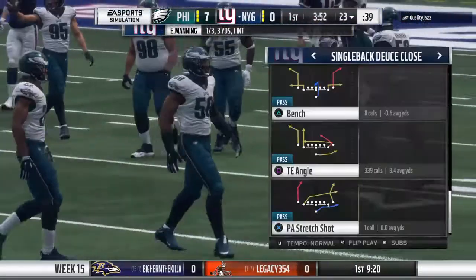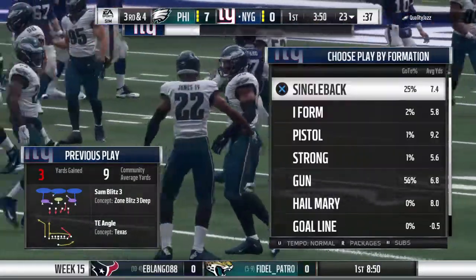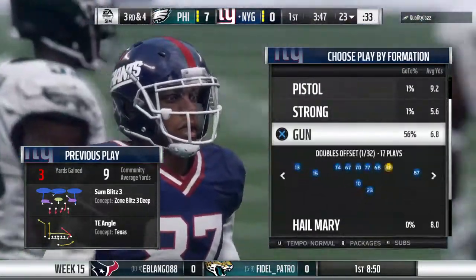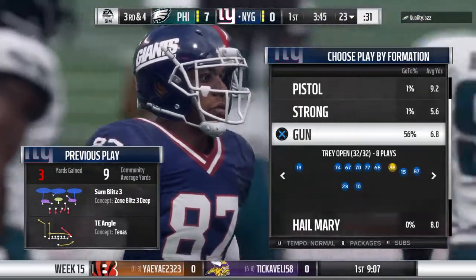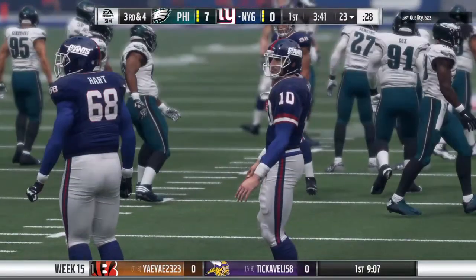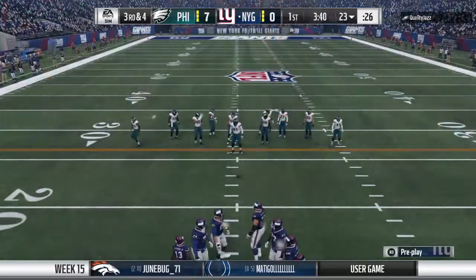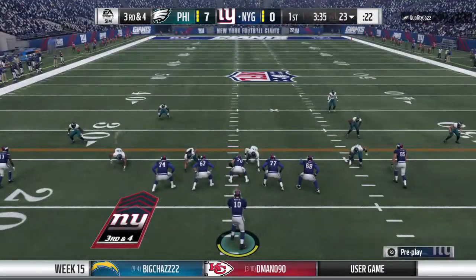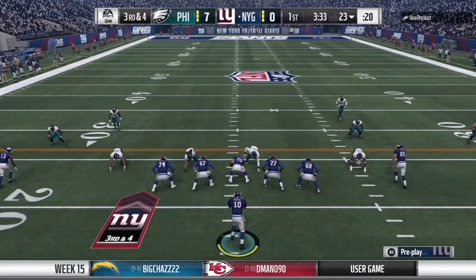Looking left side, and he's got a man. It's Shepard. Only 3 yards on the catch. It's third down. Short of the sticks after that completion, and now it's third down for this offense. And they're definitely showing blitz here.